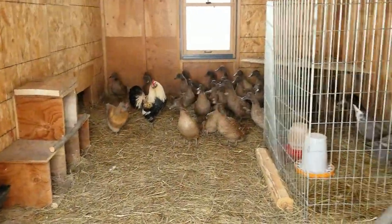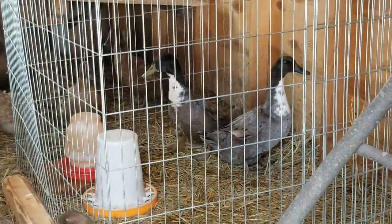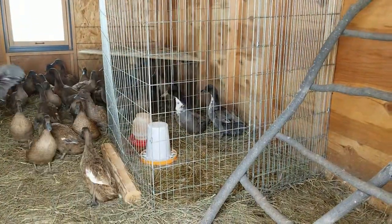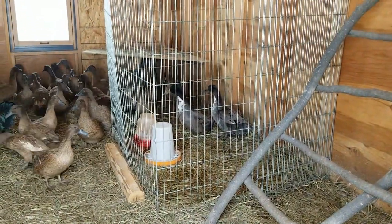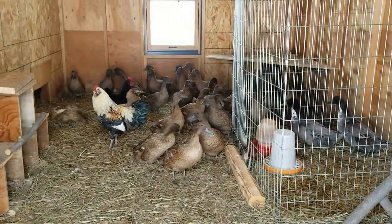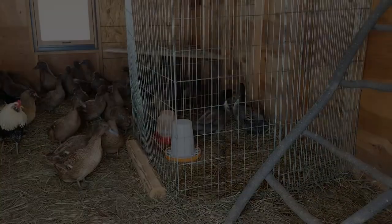So we brought home yesterday 2 new ducks. These are Swedish ducks. And we have not named them yet. They are a pair, a male, female. But they're all just chatting with each other. So yeah, more on that later.